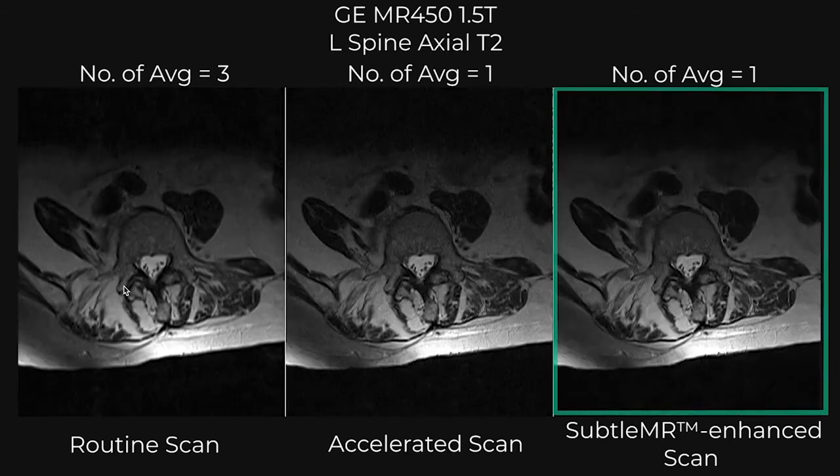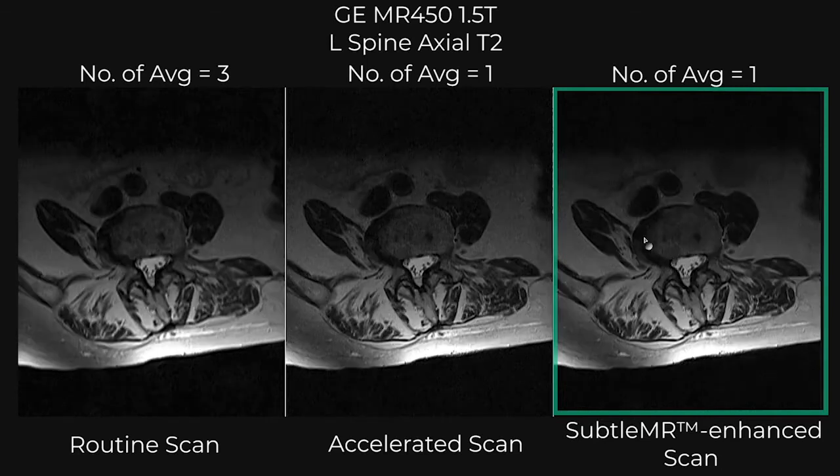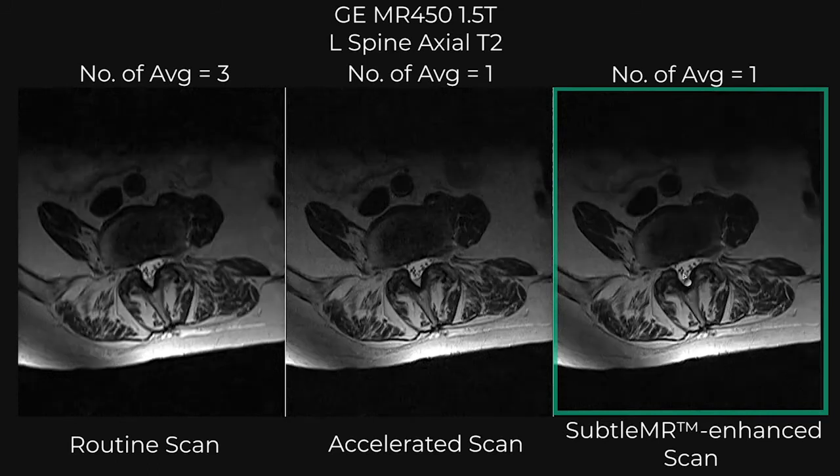This is an axial T2 weighted scan of the L spine. The SNR of the SubtleMR is greatly improved, and you don't see so much noise that is especially present in the vertebral bodies here. Also in the SubtleMR images, the nerve fibers are better visualized when compared to that of the routine scan, where they appear to be slightly blurred. And as I scroll through these images, you can appreciate the SNR enhancement as well as the sharpness and the crispness of the nerve fibers.